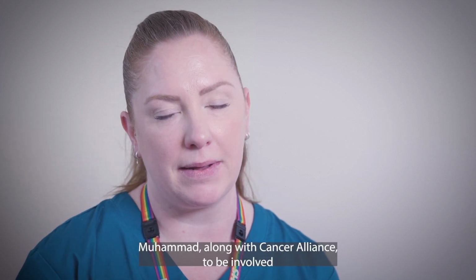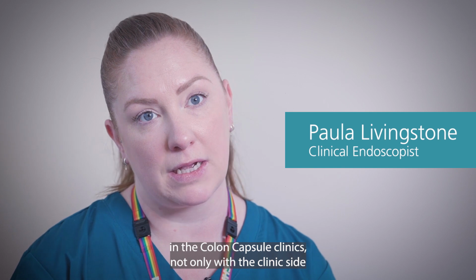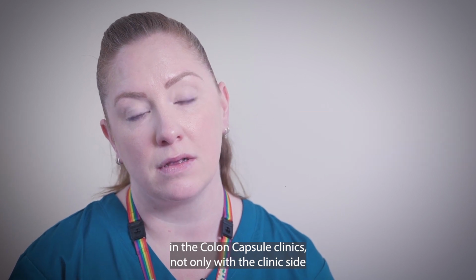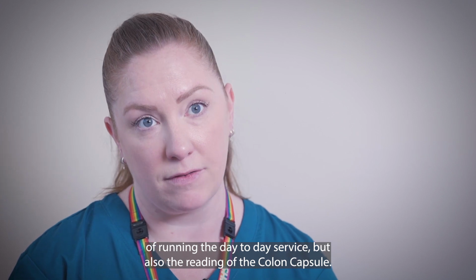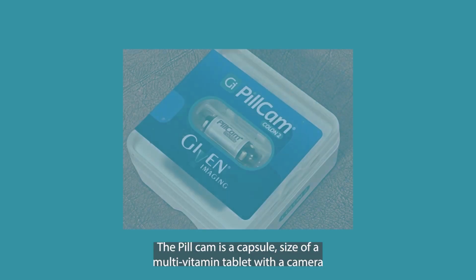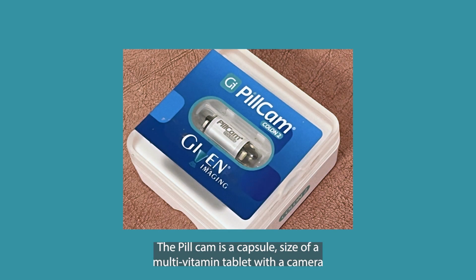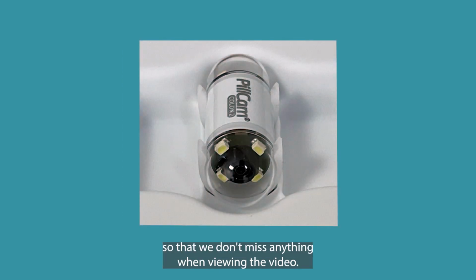approached by Dr. Mohammed along with Cancer Alliance to be involved in the colon capsule clinics, not only with the clinic side of running the day-to-day service, but also the reading of the colon capsule. The pill cam is a capsule the size of a multivitamin tablet with a camera either side, and we watch it both ways so that we don't miss anything when viewing the video.